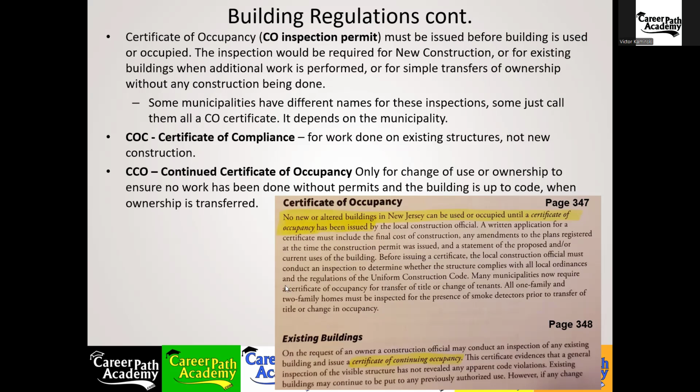So you're going to need one of these building permits. Some cities just call them all a CO. Some have different names for them: CO, COC, CCO. What's the difference? Well, it depends on what your municipality calls it.